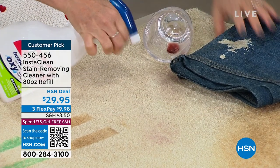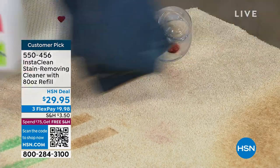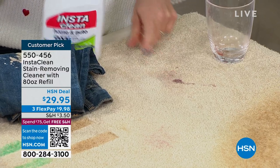I'll tell you what, if I weren't reading that off of our legally approved information, I wouldn't believe it. You would not believe it. And I want you to look right here. We even have a little bit left, okay? Even the set-in stains here, look at this red wine.